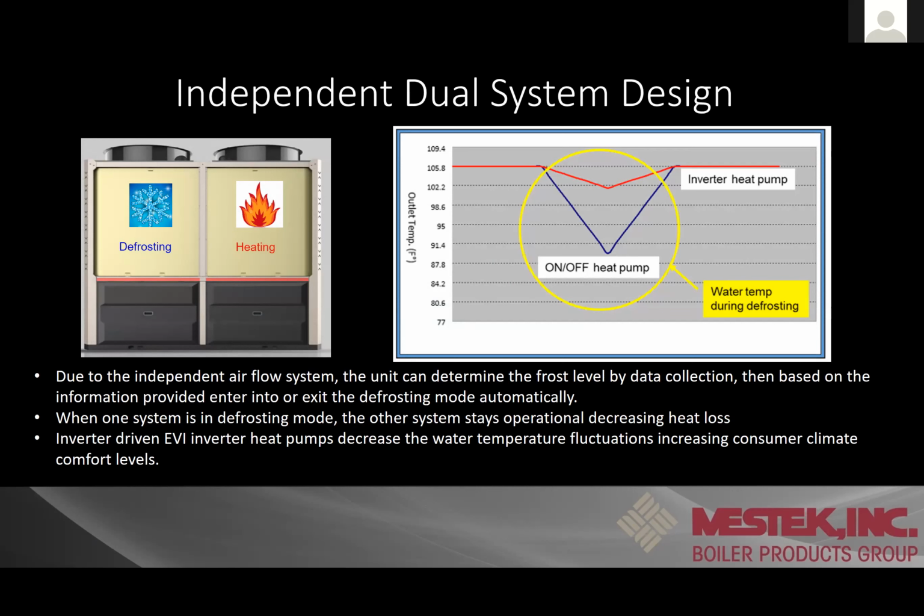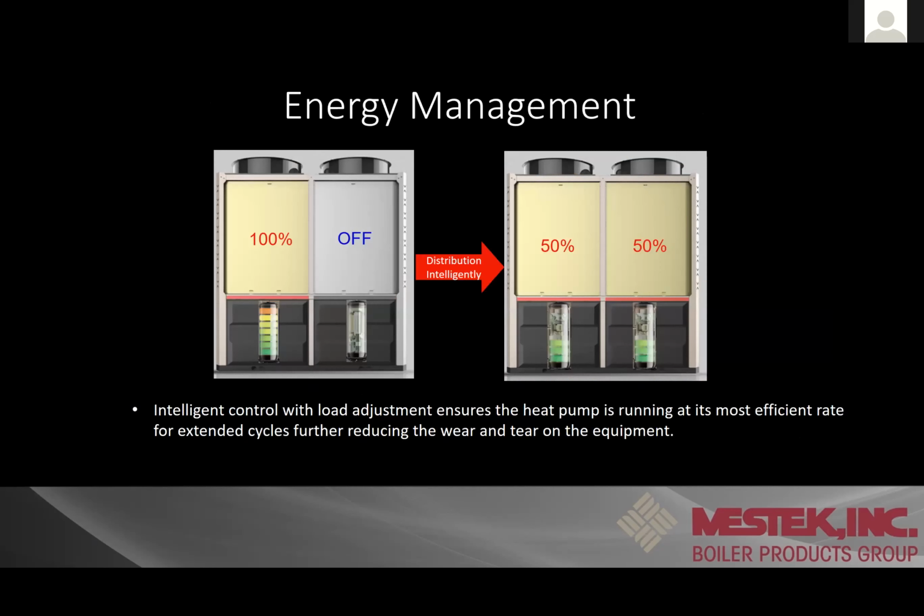And this, the energy management system, so as they're staging, each one of these units will do their own internal staging based on whatever water temp you set it to.